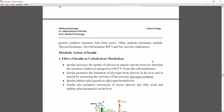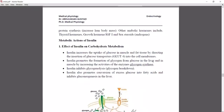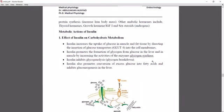What is the metabolic action of insulin? The effect of insulin on carbohydrate metabolism: insulin increases the uptake of glucose in the muscle and fatty tissue by directing the insertion of the glucose transporter, GLUT4, into the cell membrane.